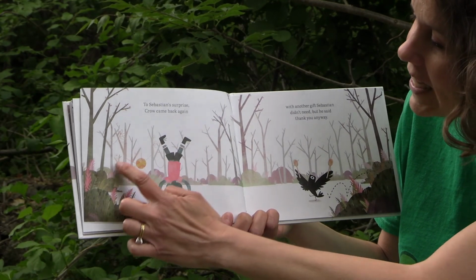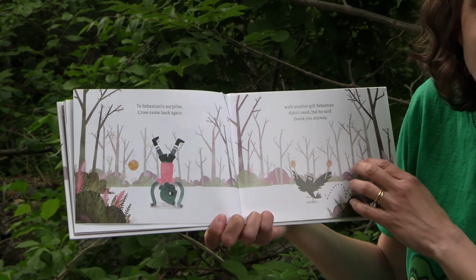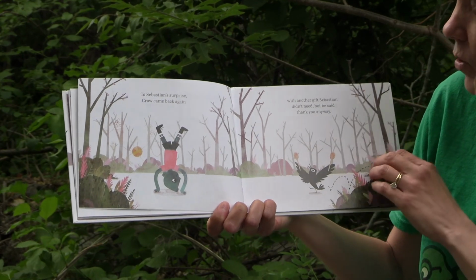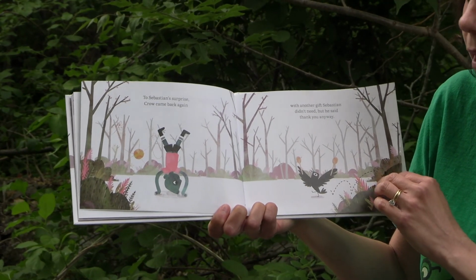I don't know if you guys can see, but the ball of yarn is over here in the trees over here. So we're going to watch this area as we go through the book and see what happens over there.